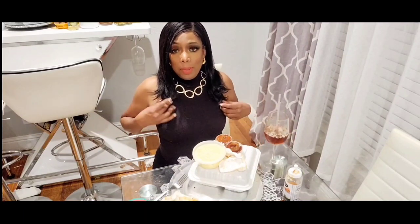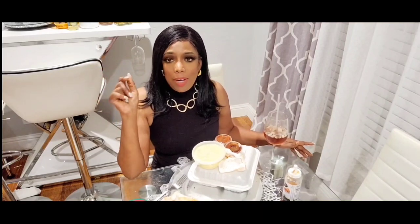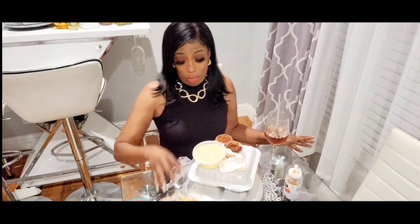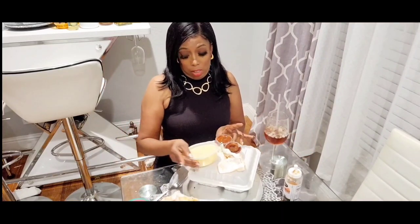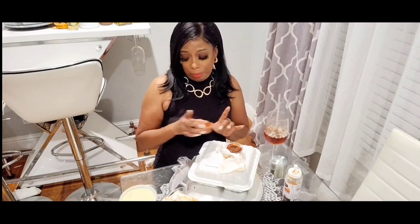But this dress I have on, I got this dress from Walmart, and guess how much? I used to buy name brand and everything when I was young. But you know what? This dress was $10 at Walmart. That's right. This is a razor cut, whatever you call it. So girl, y'all better get y'all a dress. It was $10, girl. I couldn't miss out on that.